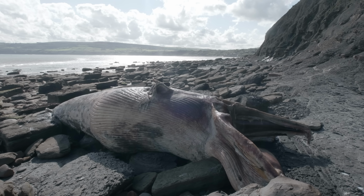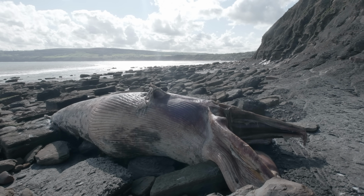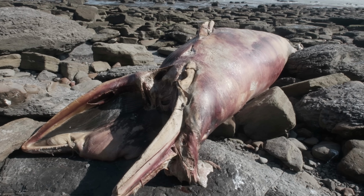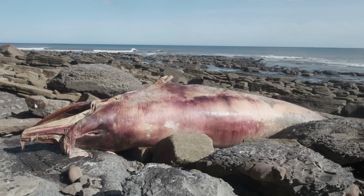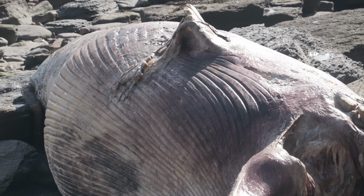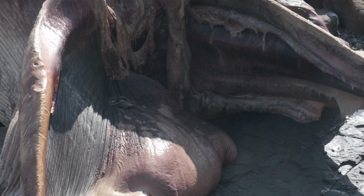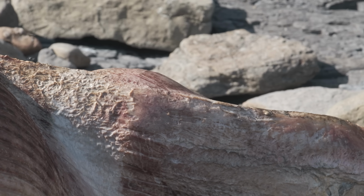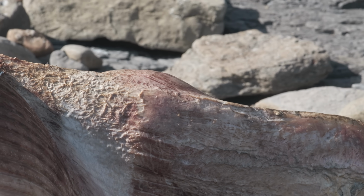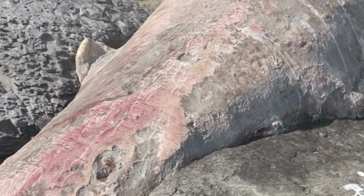Just looking at this whale, it doesn't look any bigger than the one I saw last week, the other one was up there, but it doesn't look any bigger in terms of length, but it looks twice as fat. It's a lot wider. It's also turning this horrible red colour. I guess that's it rotting, and it's covered in flies, and it smells horrendous.